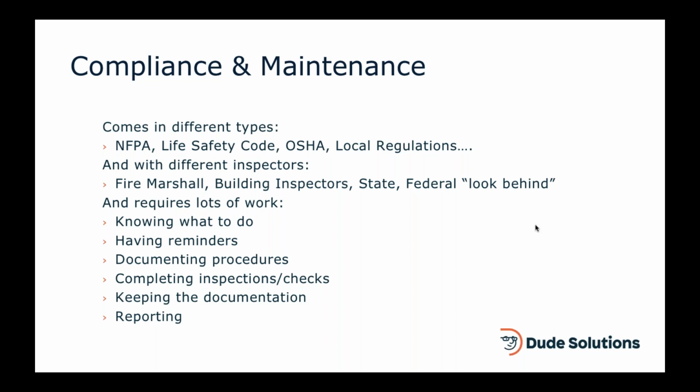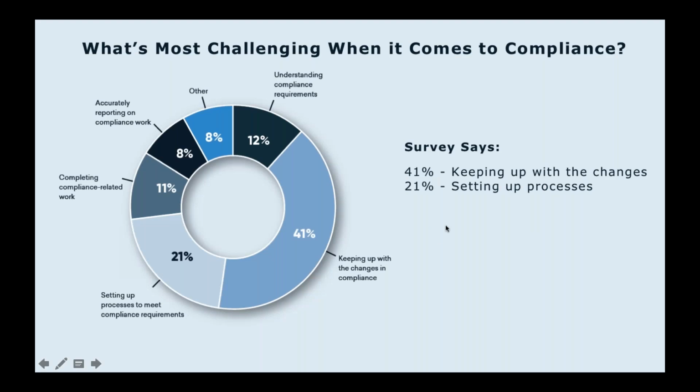I'm sure that for everybody on this call, you're probably well familiar with this. Anyone in senior living has been through one of these reviews. It can be really frustrating. So what we looked at here was, what was the most challenging thing for folks when it comes to compliance? We found that the top one, at 41%, was keeping up with the changes. That was a major one. And we hear that on an ongoing basis, knowing what I have to do, when I have to do it.